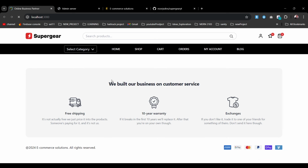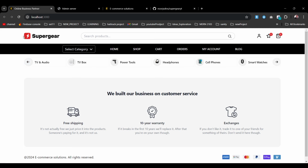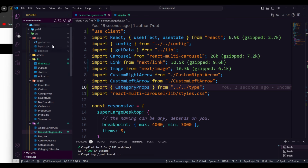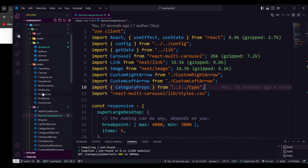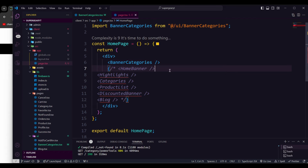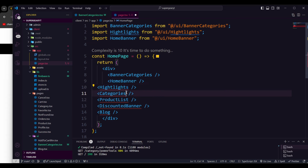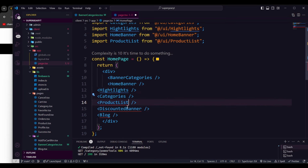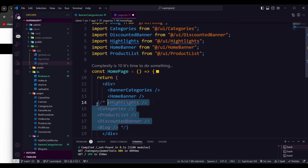As you see, once I grab the style, now we can see our application is up and running, and we can see the category. If we click, it will redirect, but we didn't create the page yet, so it will not go anywhere. So now how can we grab the other properties? Let's go not in the app, but back to our pages, page.tsx. I'll go backward, so I will get the home banner. Let's start to create it. I'm just going to import everything: the categories, also the product list, discounted banner, and that block. Now let's uncomment one by one.